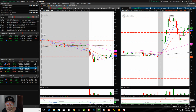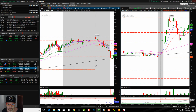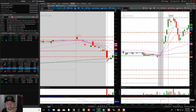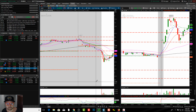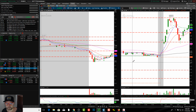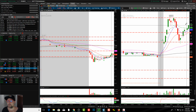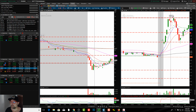All right, now LEDS breaking out, tapping again VWAP. Look at the 5-minute. Right there, it just went right up to the 9 EMA and pushed right back down. And SN is breaking above VWAP right now. See if it can go and get above that 510 marker, high of day.